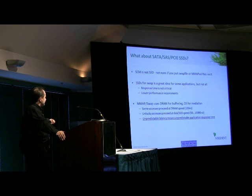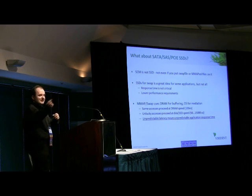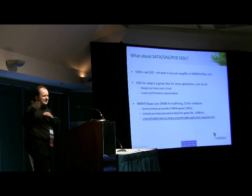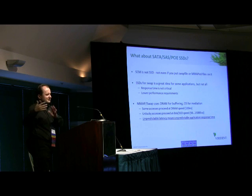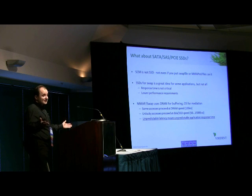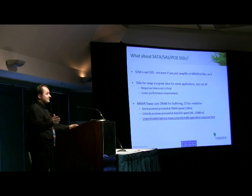The problem there is that mmap and swapping use kind of operating system level tricks to pretend that you've got this memory. You don't really have this memory. Some accesses are already in DRAM, they're cached, they run at DRAM speed, 100 nanoseconds. You can get your data like that. What happens when you miss? When you miss, you've got to go off and read that SSD. Sure, the SSD is maybe 10 or 50 microseconds, maybe 100 microseconds. Compared to 100 nanoseconds, that's 3 orders of magnitude away. That's a very significant number.